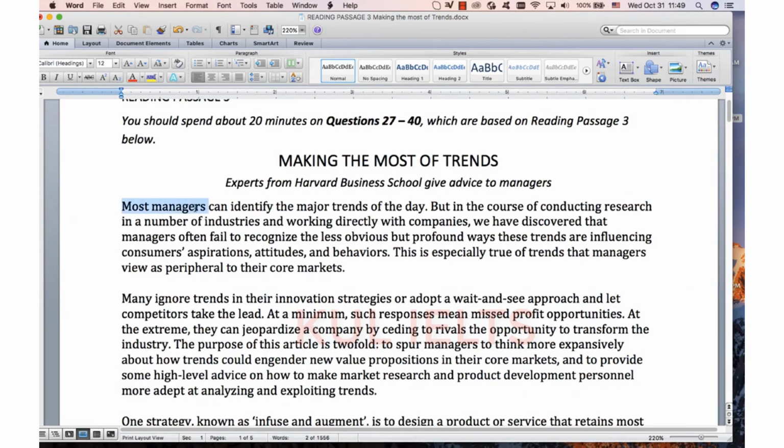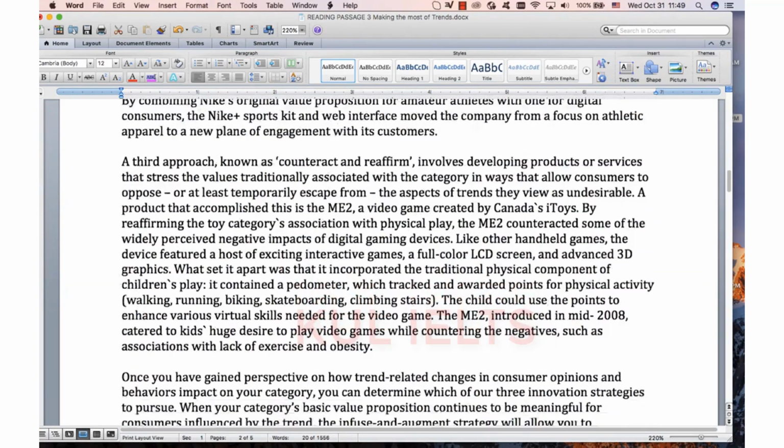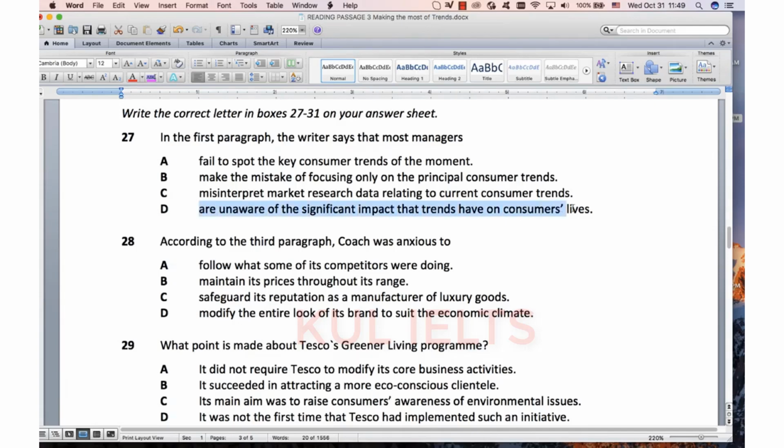Most managers is right at the beginning, but I want you to just notice, okay, they identify major trends of the day. This word but often introduces important information, as I've said many times in other readings. They can identify the major trends, but in the course of blah, blah, blah, we have discovered that. Ignore all of that. That's just support information. Managers fail to recognize the less obvious but profound ways these trends influence customers. They fail to recognize the less obvious ways that the trends affect the customers. And it's over there. So 27 is D.